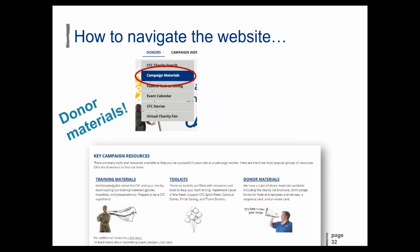So how to navigate the website to donor materials. When you look on your website, you'll see donors in the menu bar. The drop-down menu offers campaign materials. You'll notice there are some additional links back to training resources and toolkits. Take a look for that. That will be something that when your donors, your coworkers, go to, likely they'll drop down in the donor menu bar and look for resources there, and you can be familiar with them.